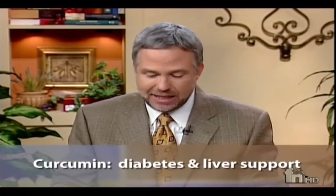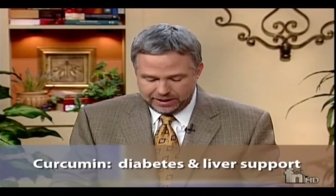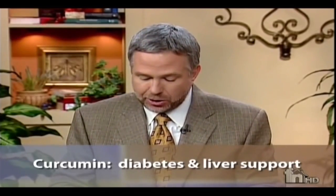Okay, how about diabetes in the liver? Multiple studies now show curcumin protects the liver from fibrosis. Now, what am I talking about here? As we gain weight, we get fat deposits in our tummy and our thighs. You know, we're all familiar with that, but it also gets laid down in the liver. When fat displaces liver cells, that is a highly inflammatory state. If we don't correct that, it will go on to fibrosis.